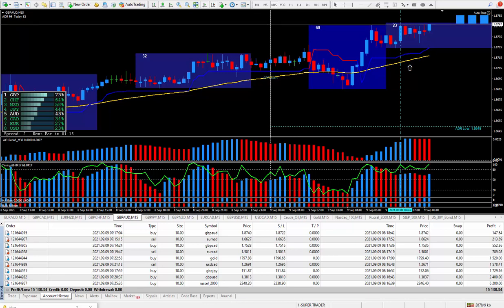I highly suggest putting in more than one trade at a time, as no one knows which pair will move the greatest number of pips. That is why I place 3 or more trades at a time.